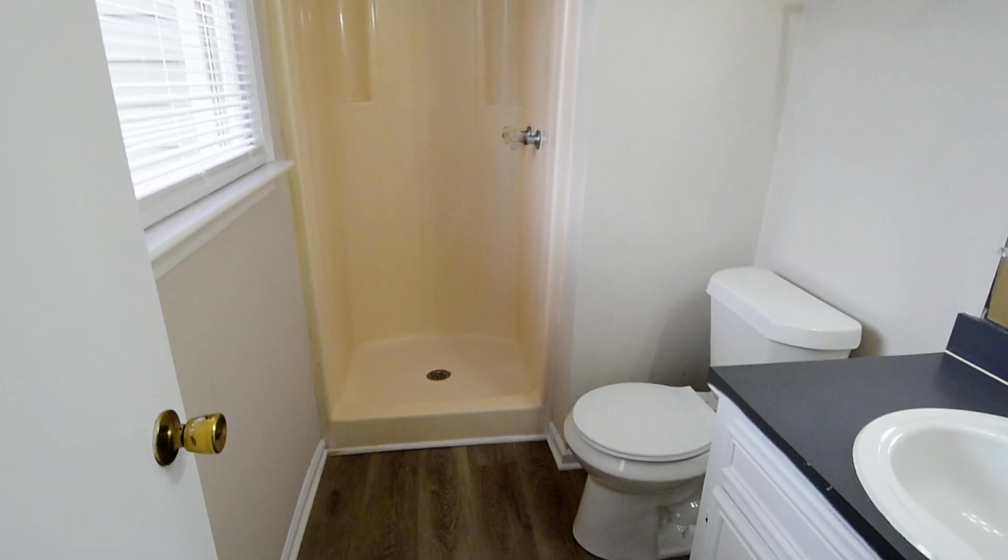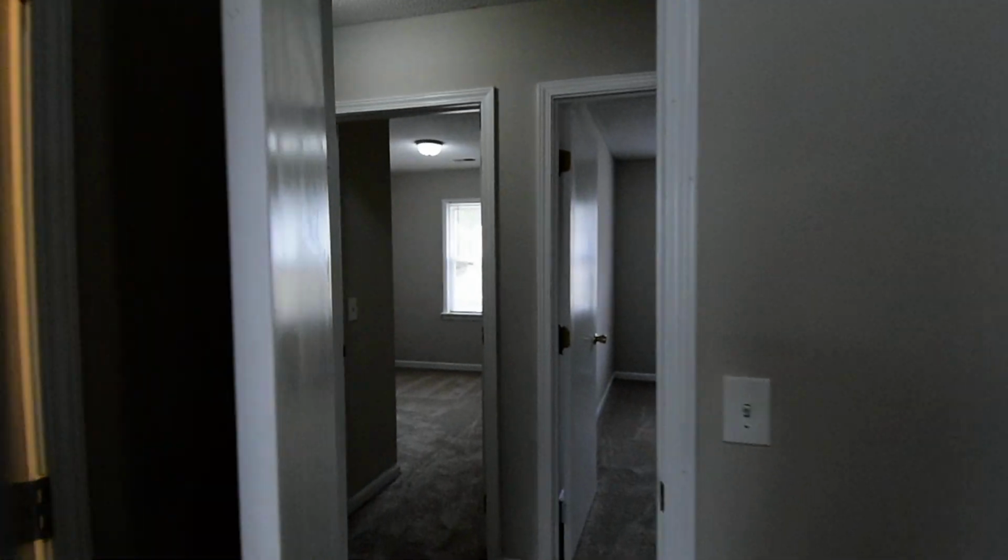and a small shower. So that completes our tour of this home, 30A Price's Court in Northwest Columbia.